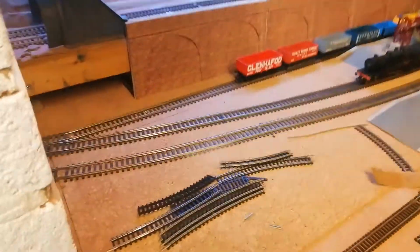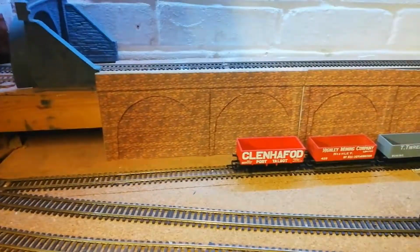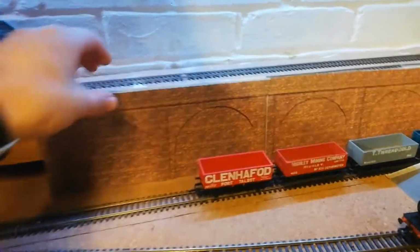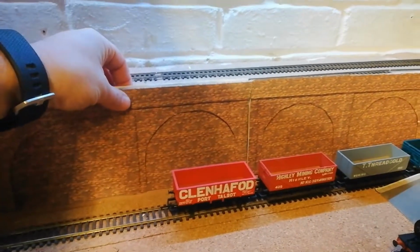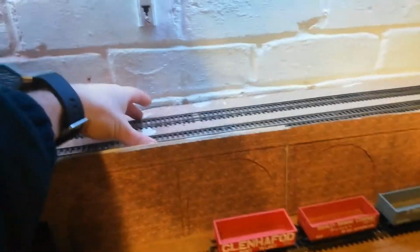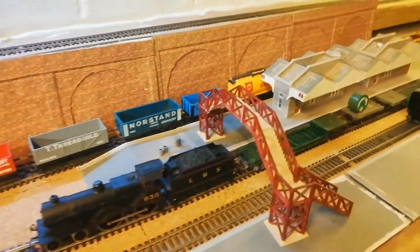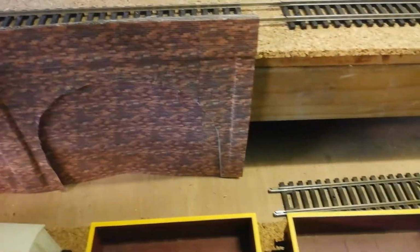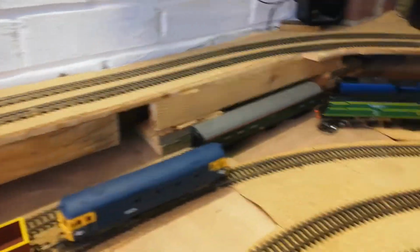Continuing down onto the station, I also have the arches that need to be finished and raised up slightly, so I'm going to lift them up a little bit just to hide more of the track, and the actual section at the back is going to be shrunk to make more space here for the station. And I said in a previous update of a possible siding running down over the back behind the platform there.